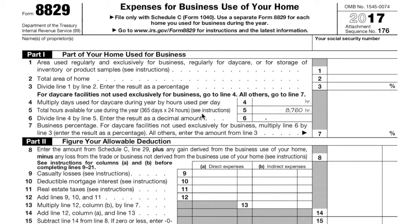The way we do this is we put on line 1 the area that we're using for our business. Now, let me back up one step, because there is one exception to the exclusive rule, and that is the storage of inventory. Imagine you have some kind of retail business and a storefront somewhere else off-site, and instead of renting a warehouse or a storage unit, you store some inventory in your garage. That allows you to get by the exclusive rule.